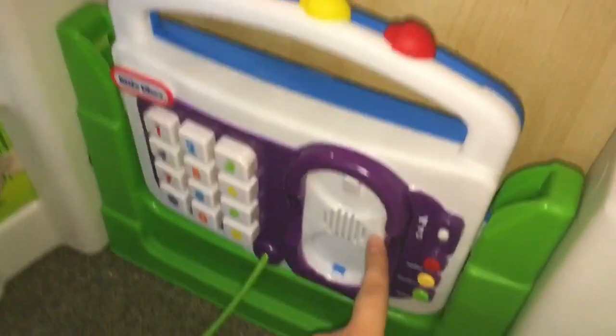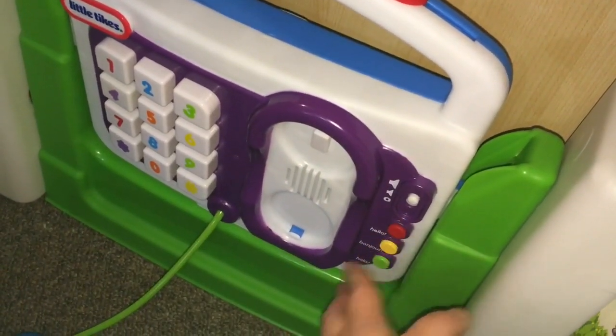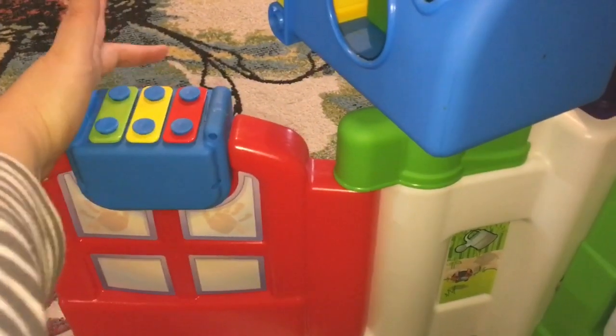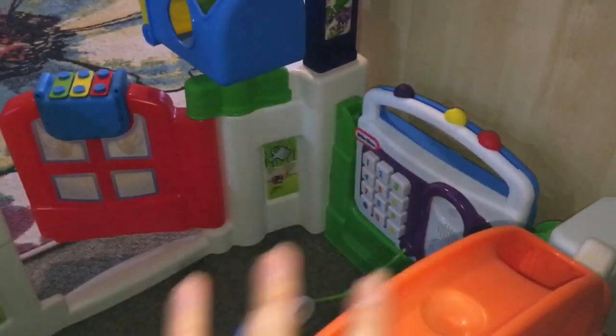So this is another toy that's really great for the car, because it makes some noises and whatnot. Hello. So you can pull this out, and this makes another really great car toy. It's got a little shape sorter as a mailbox there. It's got a little, what's that called? A telescope. This is like a little musical thing. It's got lots of really great features at an affordable price point for a little house kind of toy.